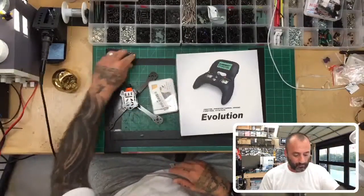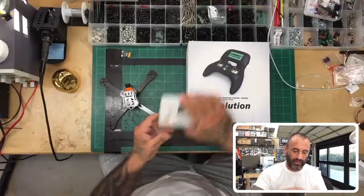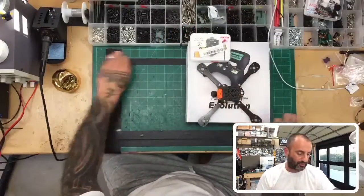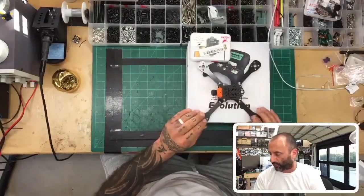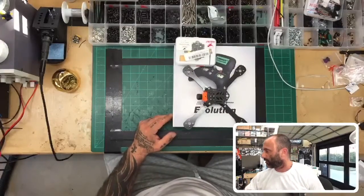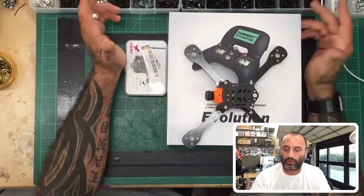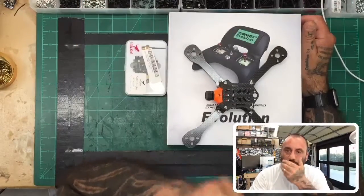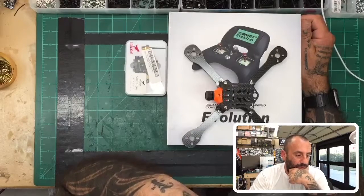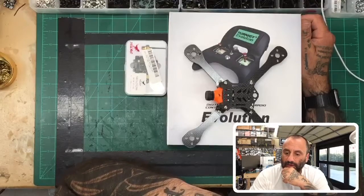All right. So we've got the Evolution. We've got the F3V4. We've got a frame. Now there's going to be a couple different versions of this frame, but we've got a frame now to start. Let's see, what else do we need? Let me go here and kind of zoom in here. Okay, so now we need motors, right? So we need motors and ESCs. The option here would be to try and go with a 4-in-1.